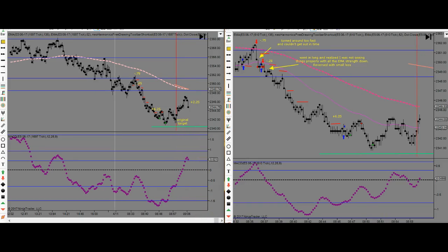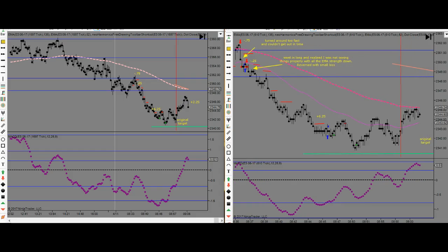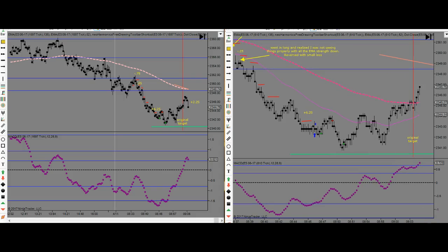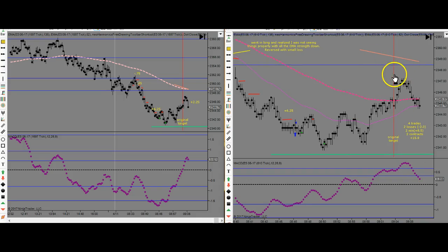So as it pulls up, my student and I were discussing the potential for a long trade here. And I said, yes, I definitely see it, but I'm not going to take it. So I did not take that long trade, neither this one. This is another one where he was saying, well, there's another potential for another long here.